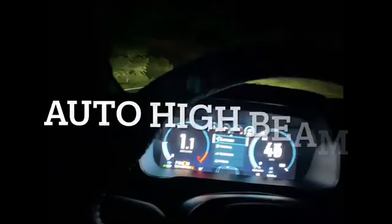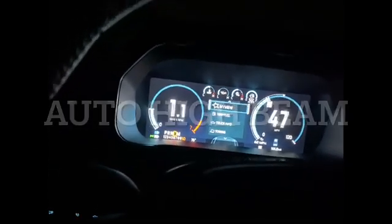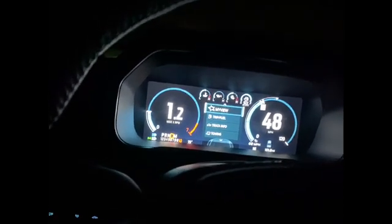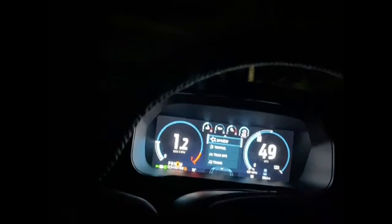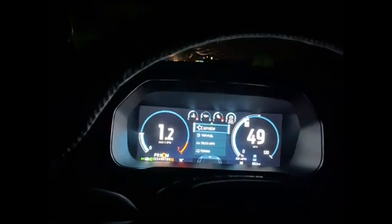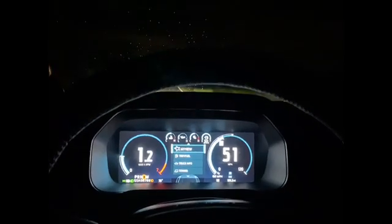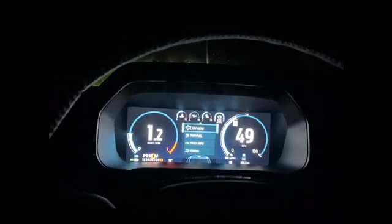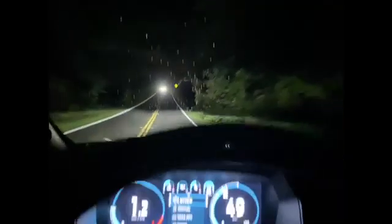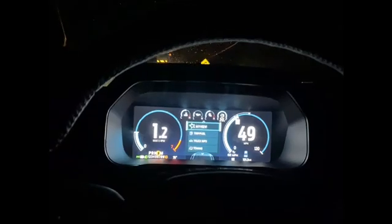Another really nice feature on this truck is the auto high beam. So you don't have to go back and forth turning the high beam off and on. It's really good, very accurate. When it has oncoming lights, it goes back to normal. Like it'll pop on for a minute, then it's going to catch this truck up here, and there it goes. Went back to the low beam. It's a really nice feature.